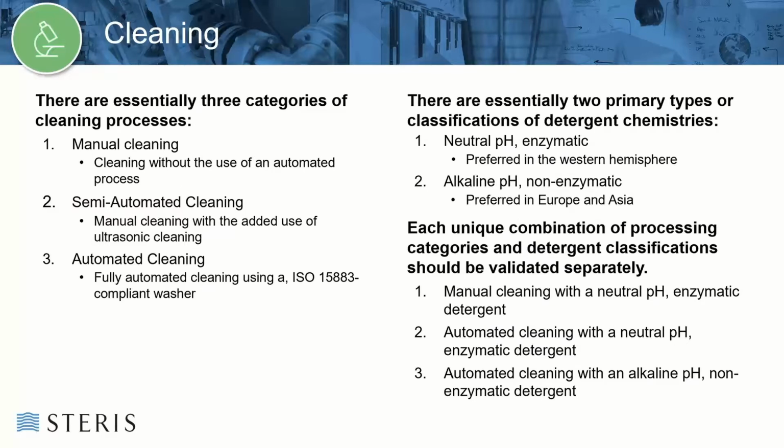So with regard to cleaning processes, there are essentially three categories. We have a manual cleaning process, what I call a semi-automated cleaning process, I don't know if that's a widely used term, I haven't thought of a better one yet or read a better one yet, and then finally, an automated cleaning process. So manual cleaning is cleaning without the use of any kind of automated equipment. Semi-automated cleaning is manual cleaning followed by sonication or cleaning in an ultrasonic washer.